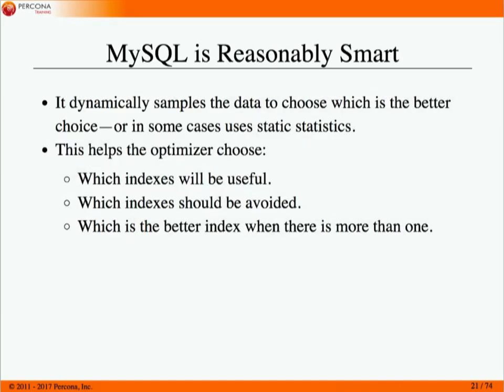So MySQL is reasonably smart, right? There are hundreds of people over at Oracle working on the query optimizer, code that I don't ever want to touch or look at, unless I want to go to sleep. The optimizer's job is trying to decide which indexes are going to be useful, and which indexes you have that want to be avoided for that particular query, right?